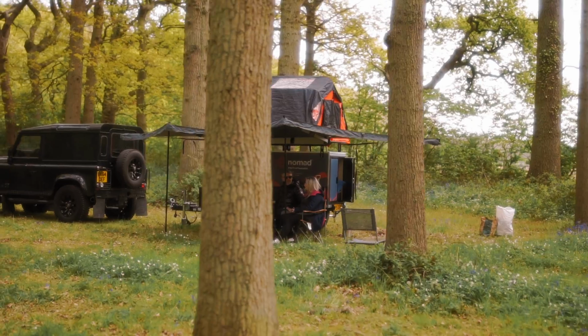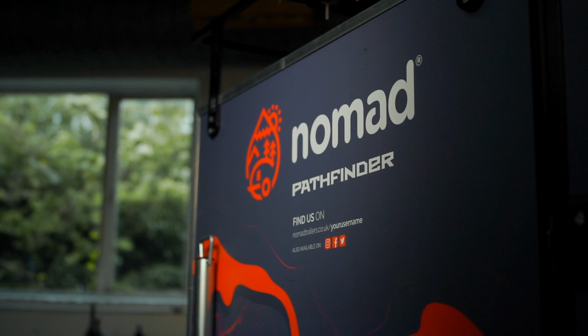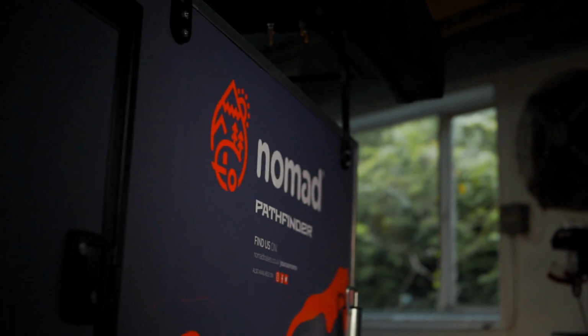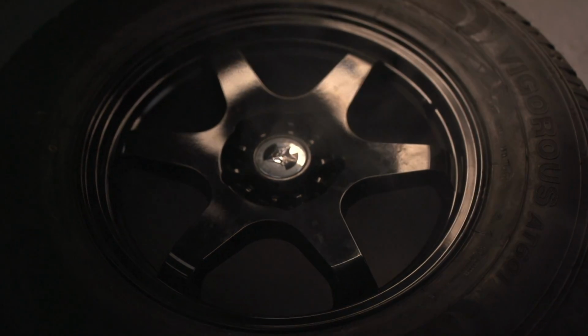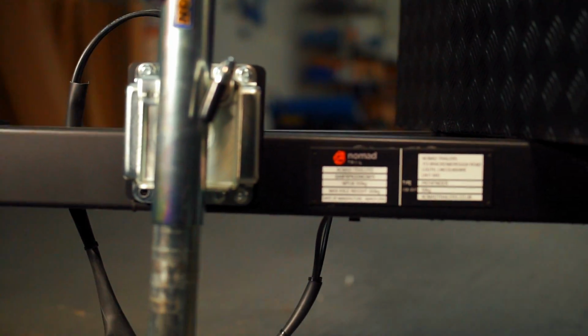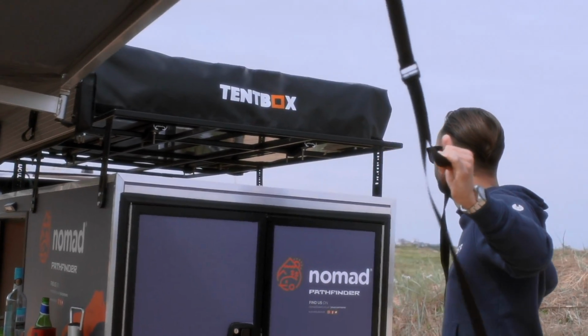Okay, so the Pathfinder trailer is something we've designed and built, and we spent a lot of time looking at the design of it, what we wanted to incorporate, what we wanted to take from the teardrop trailer and include in the Pathfinder. And many of those things are transferred very easily across. So many of the design details, like the chassis, the tyres and the mudguards, are all pretty much taken over from the teardrop trailer. It's got great ground clearance, and it's, I think, a very attractive vehicle to look at.